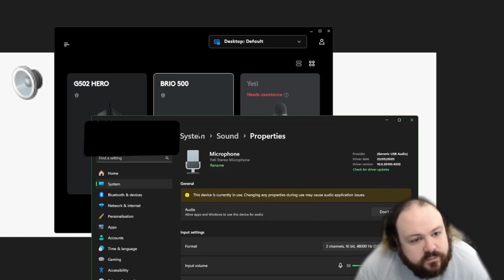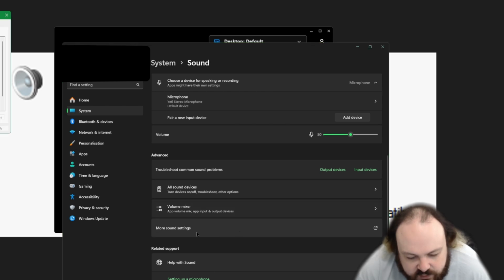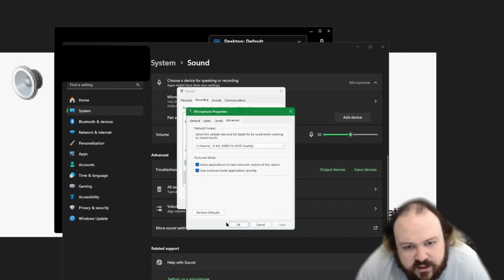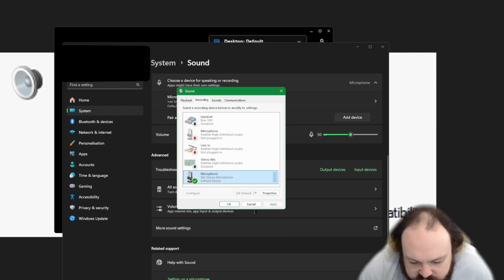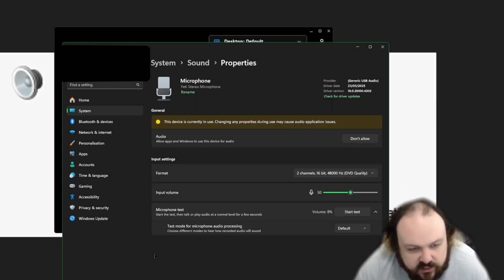But yeah, I came in through the Windows settings, right? And then somewhere in here, if you go more, you can do recording and stuff, and sometimes in here there's audio enhancements. It doesn't have it anymore because I've removed it. I've put it on a legacy driver that doesn't have it anymore. But yeah, I've removed all the audio enhancements, so the device doesn't have access to them.